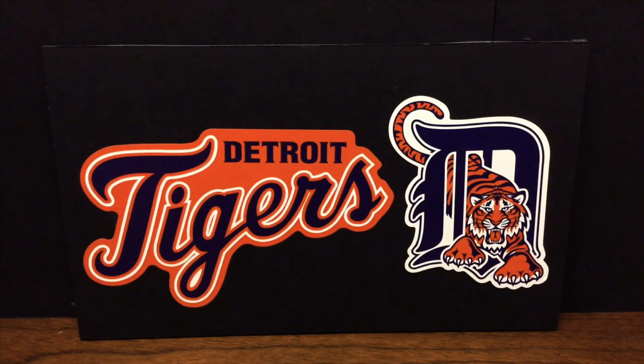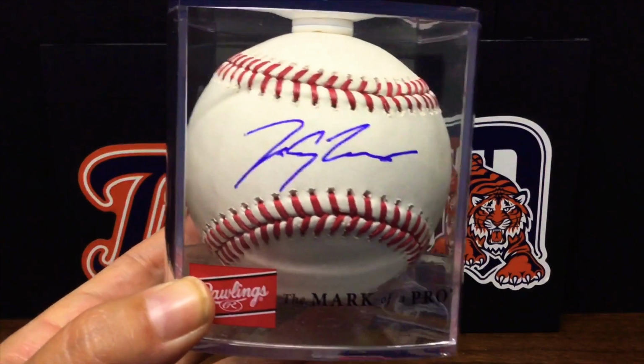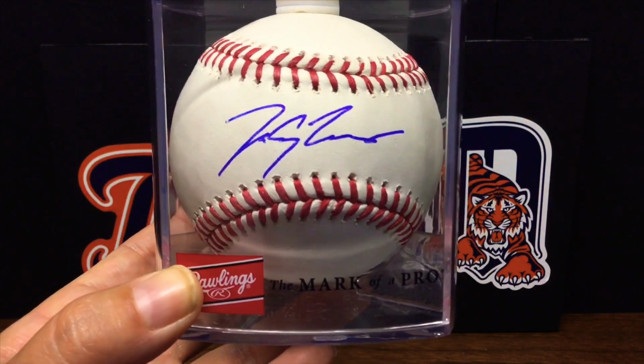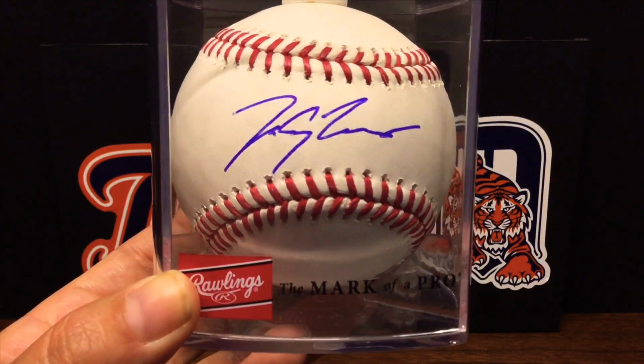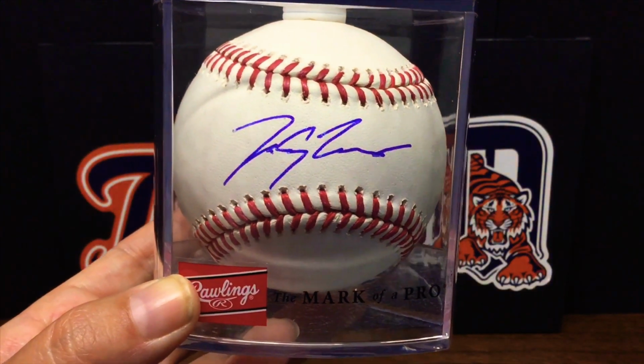And then next up here, you guys already know I'm high on this guy. This is the Tigers' first round pick in 2016. This is Matt Manning. Got his full signature there on the sweet spot. So really happy with that. Matt is ranked number 24, I believe, on MLB's top 100 pipeline. So super happy to get that one done.